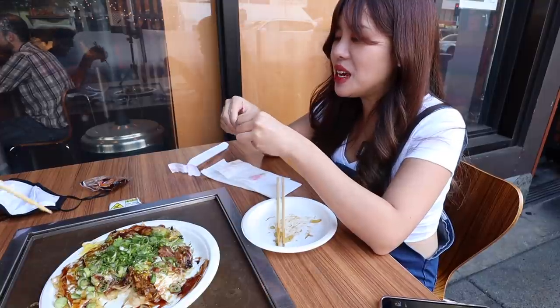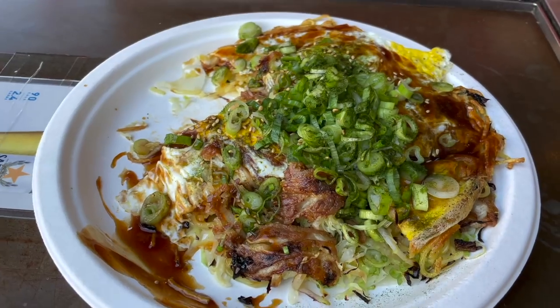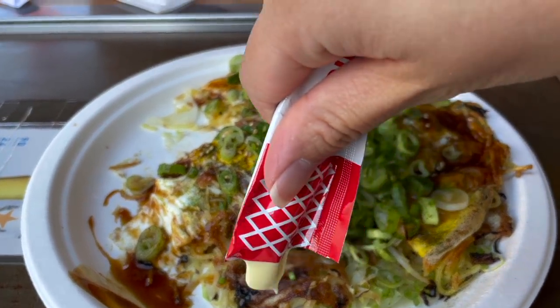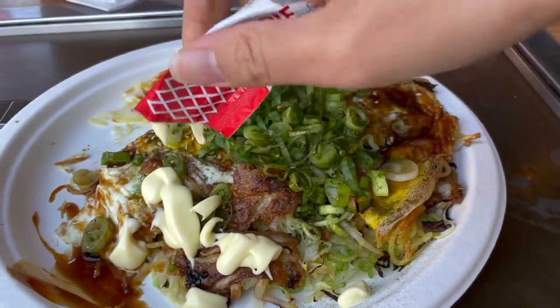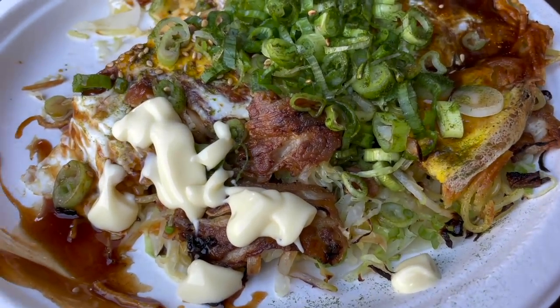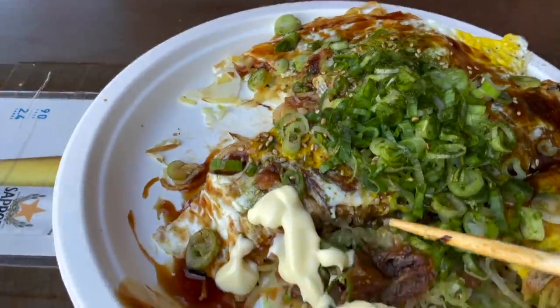I want to try it with the mayonnaise. You want to try it with mayonnaise? Sure. Everything or not everything? Not everything. Okay, just the side. Is that too much? It's up to you. Ooh, mayonnaise! I'll get as much mayonnaise as I can! I think mayonnaise makes everything taste better. That is true.